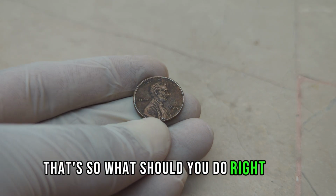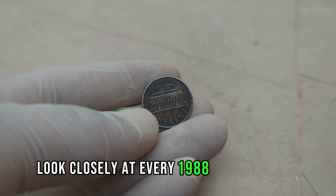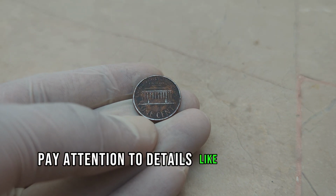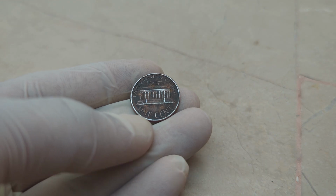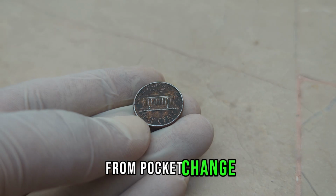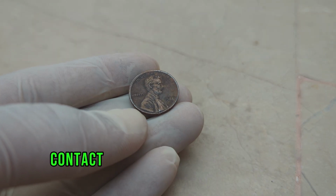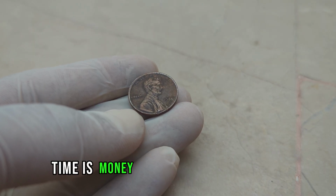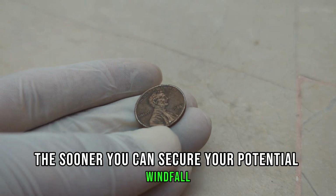So what should you do right now? Go through your coins. Look closely at every 1988 Lincoln penny without a mint mark. Pay attention to details like doubling in the design, alignment errors, or unusual lettering. Those tiny clues are what separate million-dollar pennies from pocket change. If you think you've found one, don't hesitate. Contact a professional coin grading service immediately. Time is money, and the sooner you act, the sooner you can secure your potential windfall.